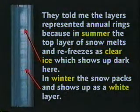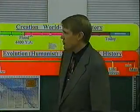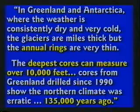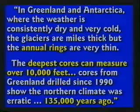Well, that's not true, as we'll see. The rest of this newspaper article said, in Greenland and Antarctica, where the weather is consistently dry and very cold, the glaciers are miles thick, but the annual rings are very thin. Summer, winter. Now here's where the problem is right here. The deepest cores can measure over 10,000 feet. Cores from Greenland drilled since 1990 show the northern climate was erratic 135,000 years ago. All they do, you count back 135,000 rings and assume we can look at the weather patterns.